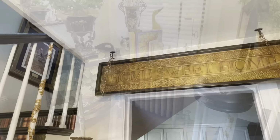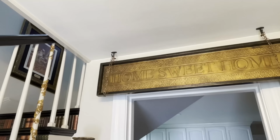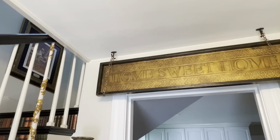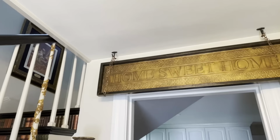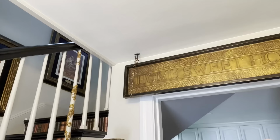Now we're gonna shift over here a little bit to my Home Sweet Home sign. That used to be just a galvanized metal that I painted gold and then put some antiquing glaze, and I purchased these chains off of Etsy from a jewelry store. I had to hang it from the ceiling because the sign wouldn't fit in between the space. So I thought, well, we have the ceiling, so let's just hang it from the ceiling.